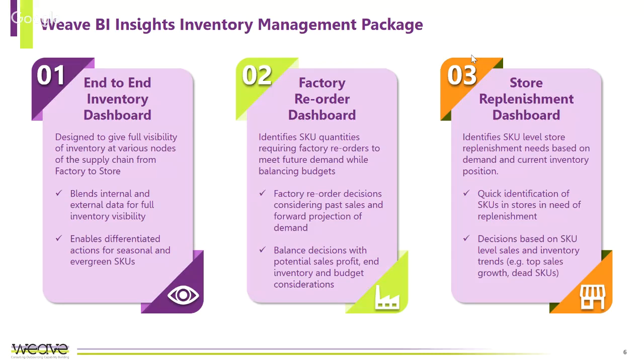The third dashboard in the inventory management package is the store replenishment dashboard. This dashboard reports on store and DC inventory levels. It takes into account current inventory positions and forecasted demand to recommend replenishment quantities. In addition, it alerts the user to styles which are dangerously low on cover, underperforming, or old. Of the three dashboards I've mentioned, the store replenishment dashboard is the most tactical, helping augment planners' work in their daily and weekly tasks. Taken together, the inventory management package identifies where in the supply chain potential inventory issues are occurring, as well as enhancing the information planners and analysts have at their fingertips for key ordering and replenishment decisions.